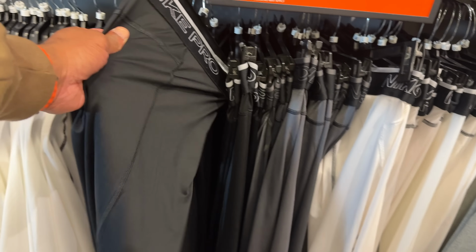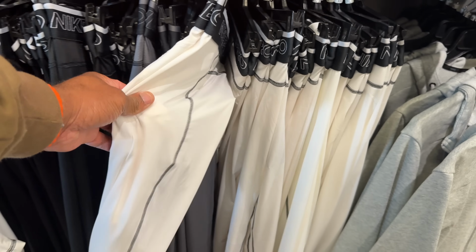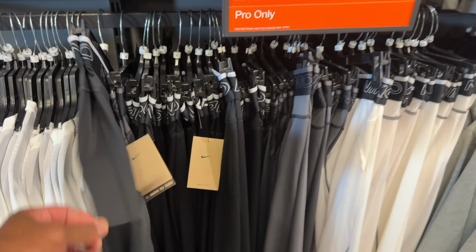These are here for $30. You already get an additional 40% off, so $17 off the building. But this is so thin. Mine's a lot thicker. Damn, did Nike change the quality since the last time I bought a pair?